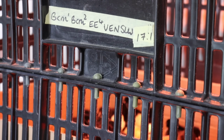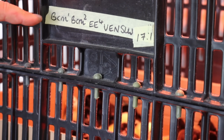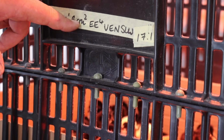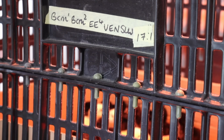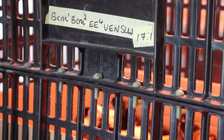All of the day-old chicks will go into a crate like this, and I'll explain the crate process to you now. Inside here we've got 2 lines of black copper Moran: black copper Moran 1, black copper Moran 2. Our 4th Easter egger line, there's vendors inside here, and silver laced Wyandottes. These birds were hatched on the 17th of the 12th.